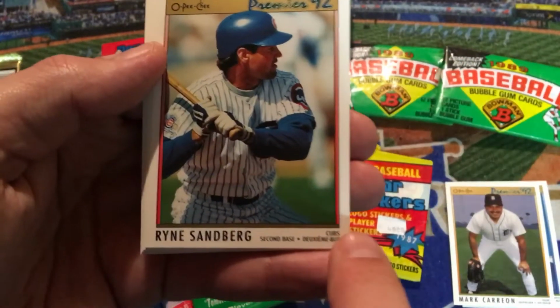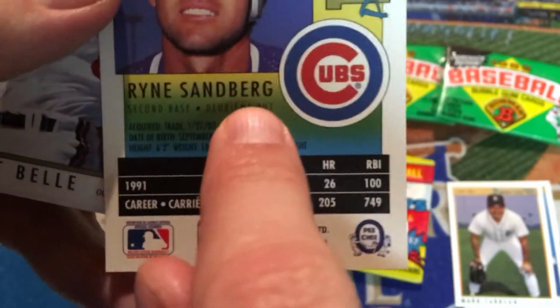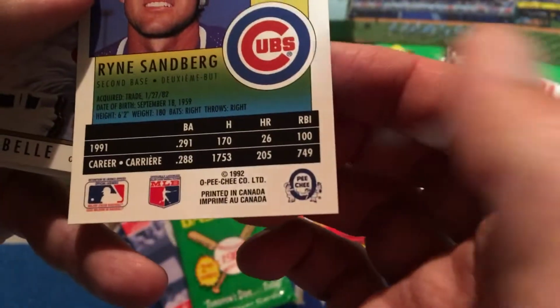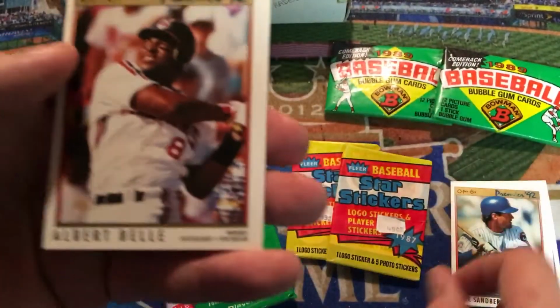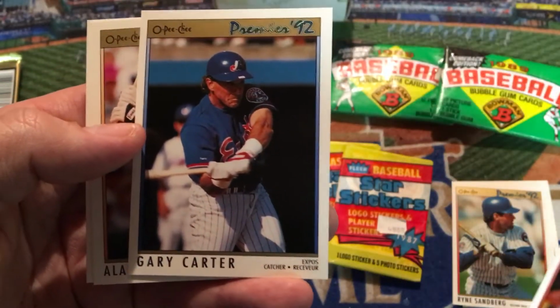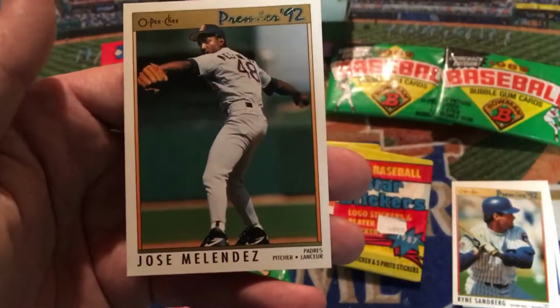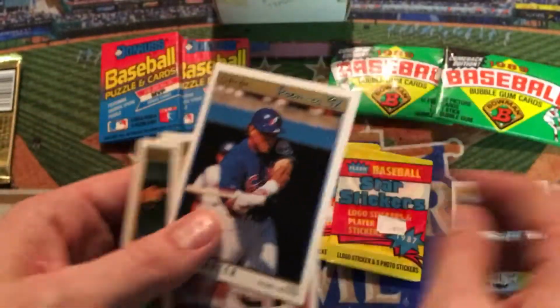You got that little French text down here because it is the O-Pee-Chee product. Also have some French on the back, second base, and then it has obviously the French version. So that's because these were printed in Canada. There's Albert Belle, Gary Carter. There's another Hall of Famer. So we got 2 Hall of Famers in this pack. Alan Trammell. We've got 3 Hall of Famers, and then Jose Melendez, who we saw on the back.